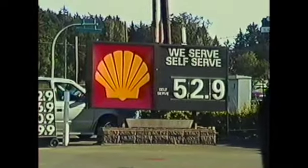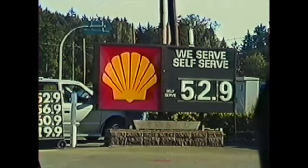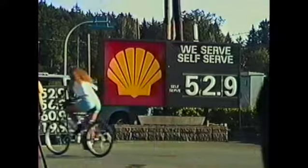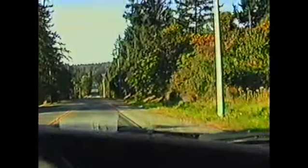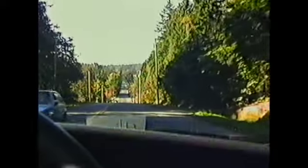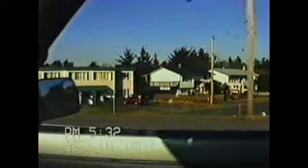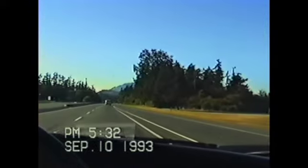Well, the gasoline is sold here by the liter. That's 52.9 Canadian cents per liter. The road signs are in kilometers per hour. I may have mentioned that, I don't remember, but there it is. On my way to the Vancouver ferry. Now that's Sidney off to the right there, a little town. And I'm heading north to Swartz Bay to catch the ferry.